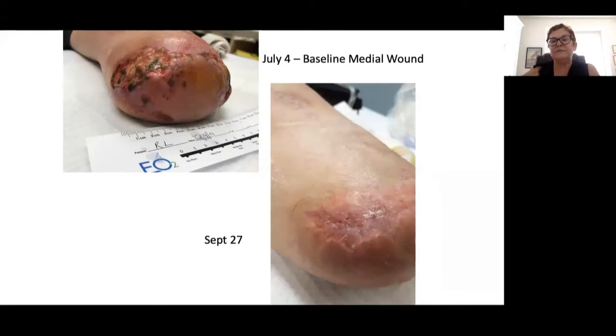So I've presented two cases, one showing how we can manage pain and heal wounds, and a second showing how we can heal fairly significant wounds that have arterial disease and prevent a further amputation.